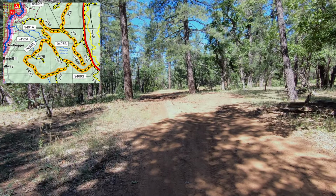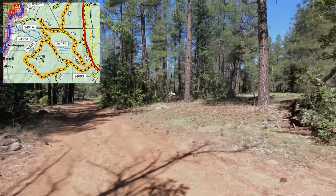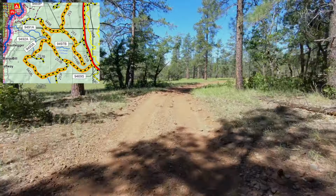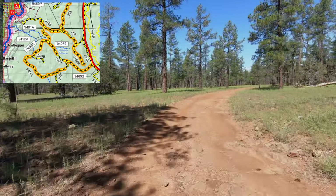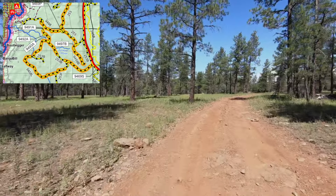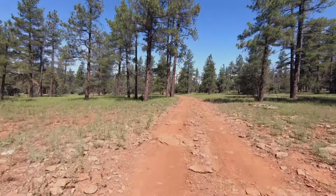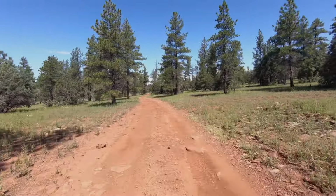Again, I'm stopping to look at my map right here, to make sure I'm going the right direction. And it was in here, coming up in a little bit, that I made my navigation mistake. But really, I was trying to keep my eye on the map, but I was also just trying to enjoy the ride because it's so pretty back here and there are so many areas where you could camp.